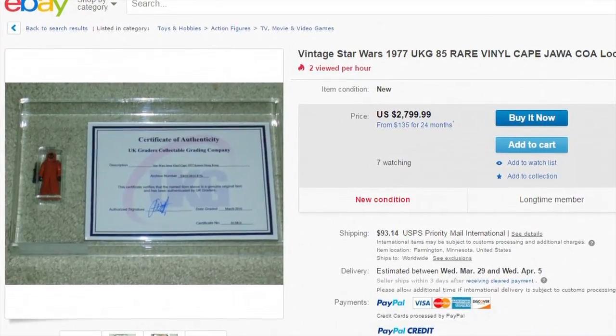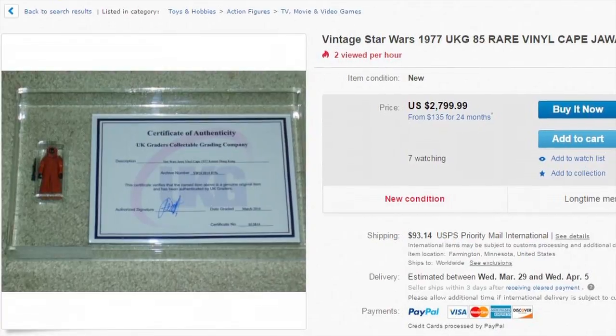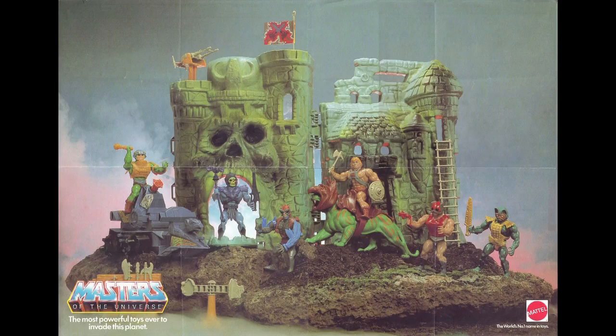However, collecting mint-graded items, while expensive, can make for a good investment, since you know exactly what you're getting. But I'll never suggest to anyone that they should collect toys as an investment. The market is just too unpredictable. Simply collect what you love.